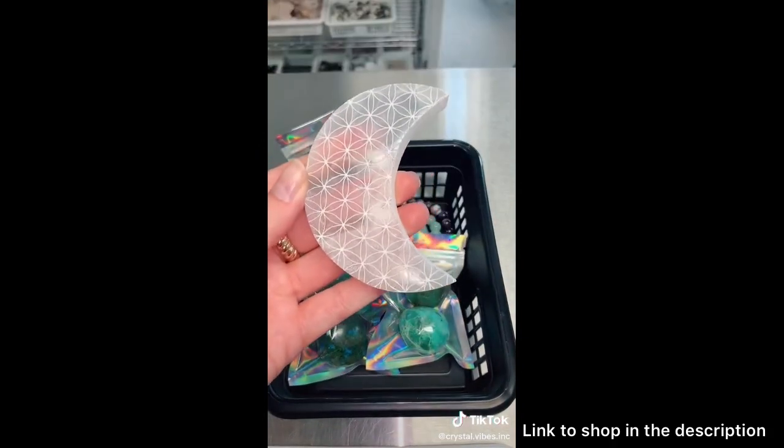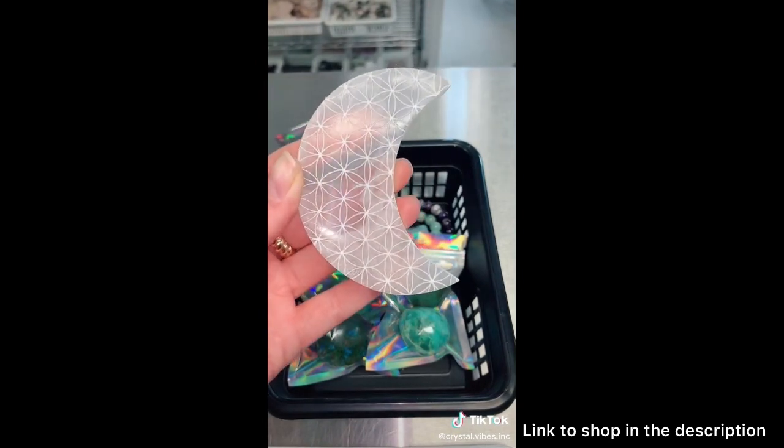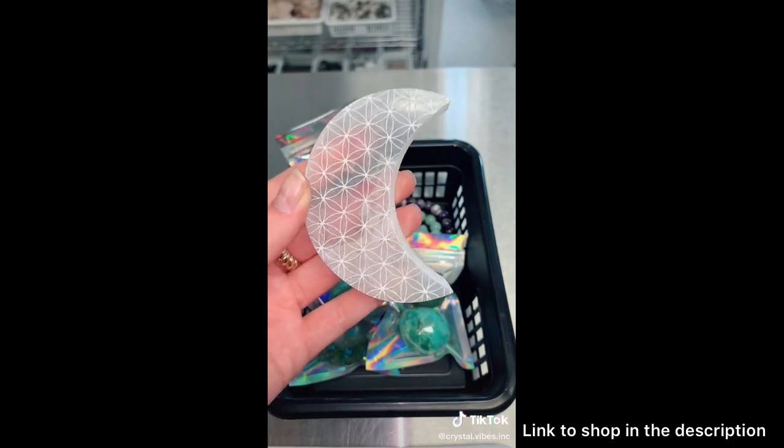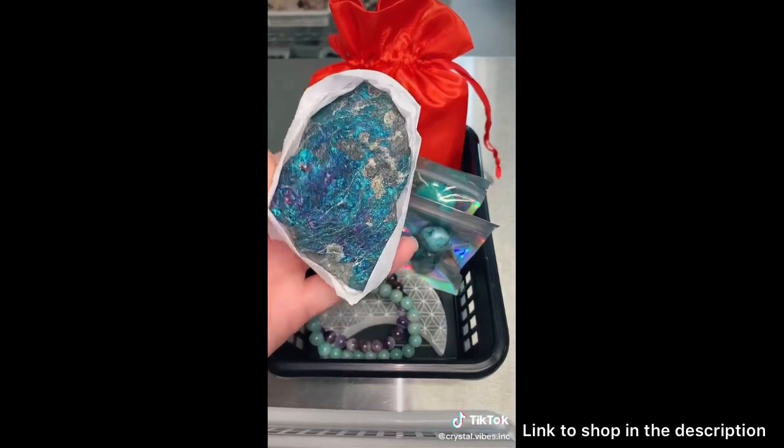And then Melanie got a selenite / satin spar flower of life etched moon. These are gorgeous, and selenite is great to charge and cleanse your crystals. Last but certainly not least, Melanie got this beautiful piece of peacock ore.